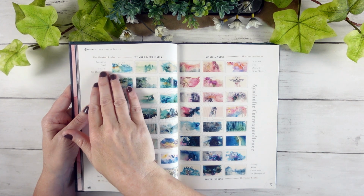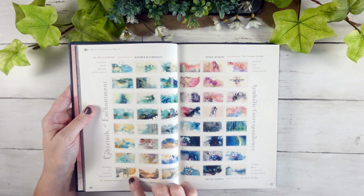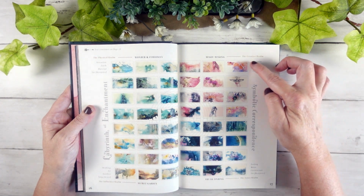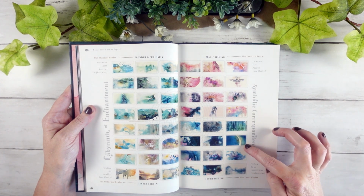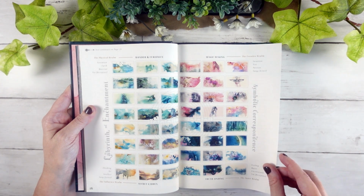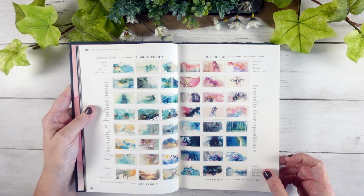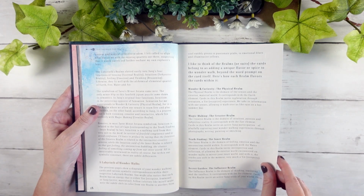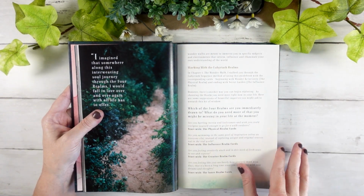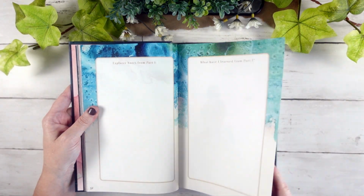We have all of the cards divided up into their realms. So we have the physical realm up here, the influence realm, the magic making realm or the creative realm, and the inner realm for truth finding. We have all of the symbolic correspondences. So for truth finding in the inner realm, we have feeling, water, unconscious, and yin or receptive energy. So as she mentions on her website, this really is 1 part guidebook, 1 part journal. So it really helps you to dive deep into this practice.